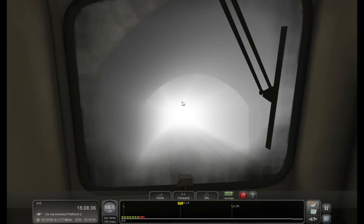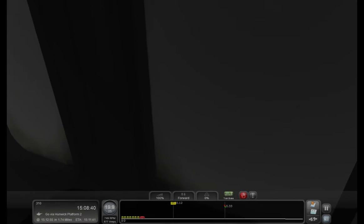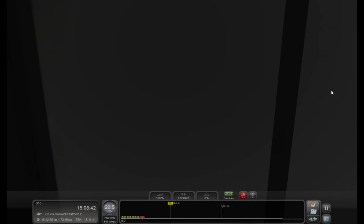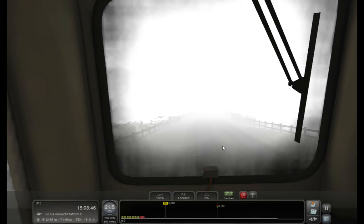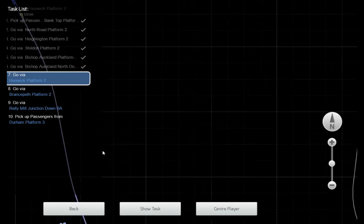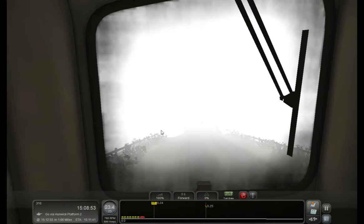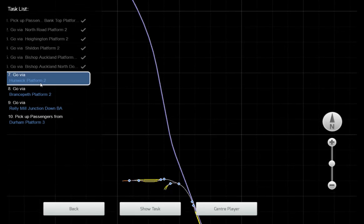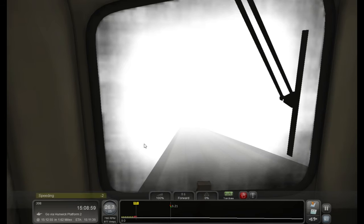Right. Well, back up to 25 into one really long tunnel again actually. Look out the window, it's what a passenger would see. Out again. Where are we? Okay. Where is this Kunwick platform? Kunwick. There. Straight in Kunwick. I really wanted that not to happen.